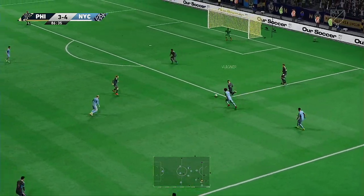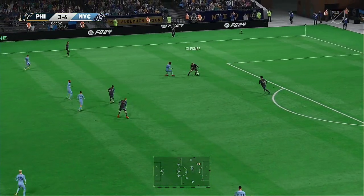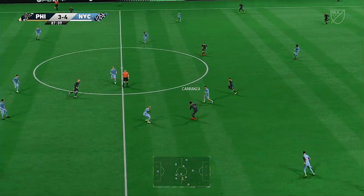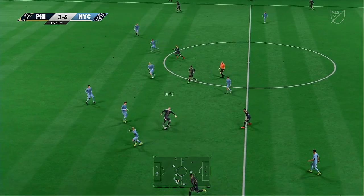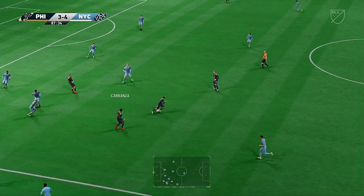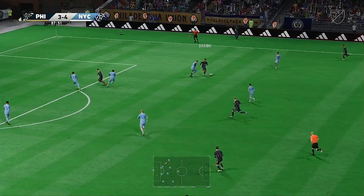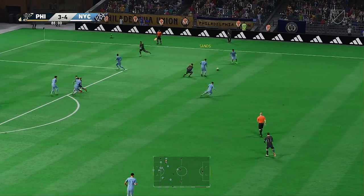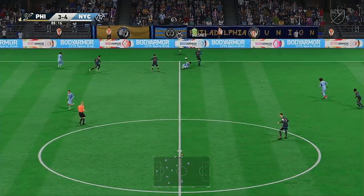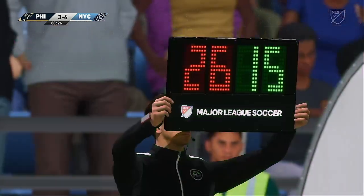Wagner. And a real sense of urgency here. Could they equalize from this? And that's a shame for them, nothing doing. That will be a throw-in now. And there's the whistle as the ref gives a free kick.